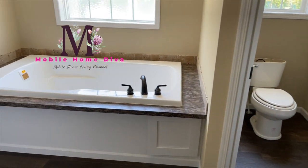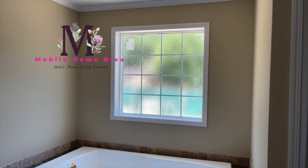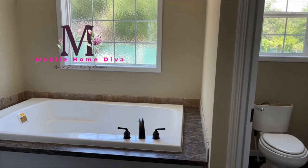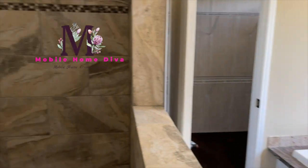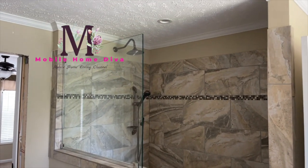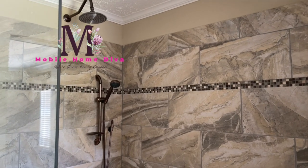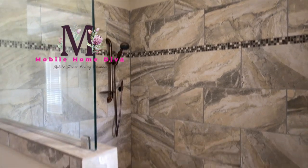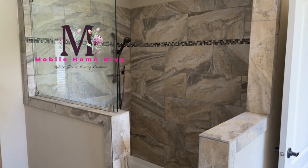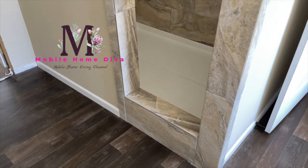You've got a soaker tub there with frosted glass. That window doesn't open, but that glass is frosted. And the window in the bathroom opens, which is a plus. Wish we had it. You've got your large shower over here. Rain shower head, and your regular handheld shower head. Love the tile in there. I love that it's not all going the same way. Love the look that it gives. Step into the shower there.